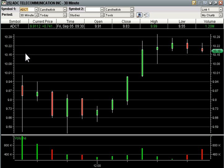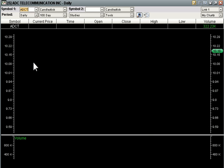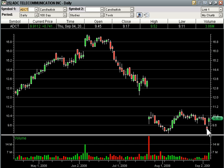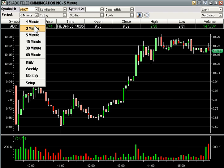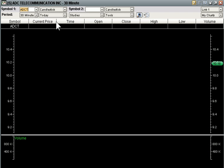We had ADCT on our watch list due to that gap. Look at the daily. Looked like it was going to sell off to new lows yesterday. These are daily, and then look where it opened today. It surprised all those shorts, so we put it on watch. And then on the 30s, it just gave a beautiful setup.